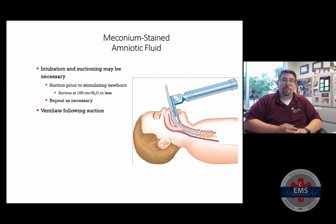Intubation and suctioning may be necessary. Again, we have to be careful with that. If we are going to suction, we'd place the endotracheal tube in place and then go ahead and suction on the withdrawal of that tube. And we're going to do that with a meconium aspirator, which allows for the suction tubing to hook to your endotracheal tube. And then we're going to suction at no more than 100 centimeters of water or less. And again, repeat as necessary for that patient.